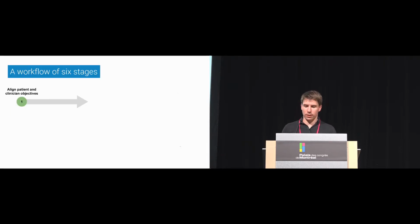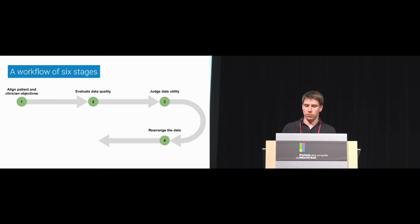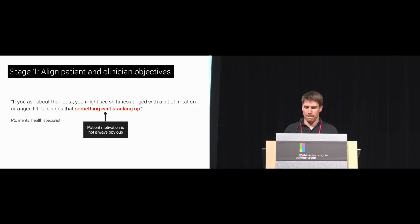Well, we found that there were 6 distinct stages that a clinician worked in when using patient-generated data. First, aligning patient and clinician objectives. Second, evaluating data quality. Third, judging data utility. Fourth, rearranging the data. Fifth, interpreting the data. And finally, deciding on an actionable plan. And as I'll explain next, this was very much a collaborative process between the clinicians and the patients.